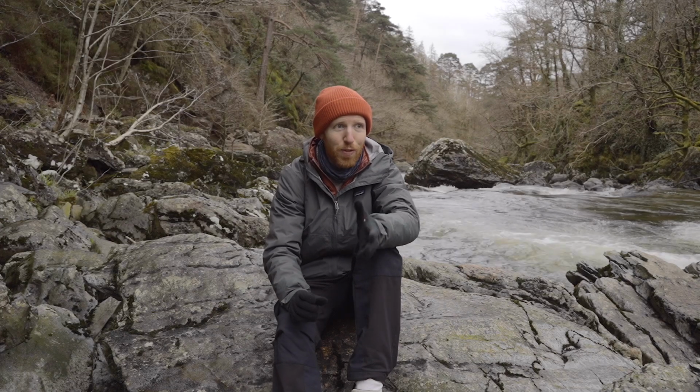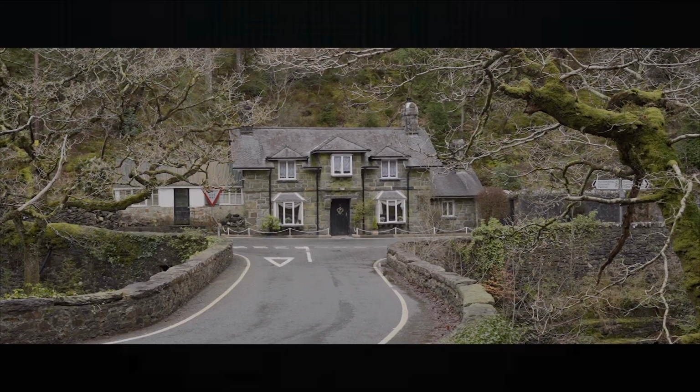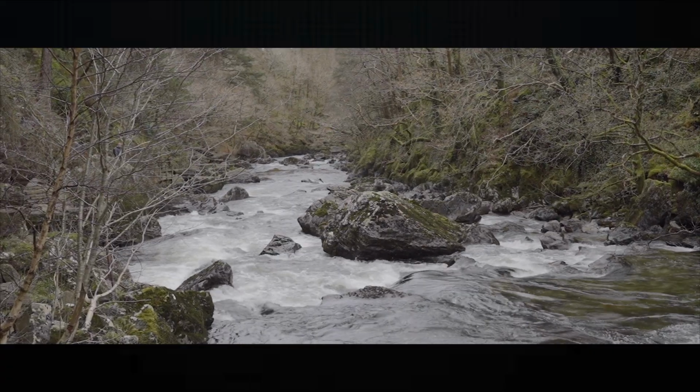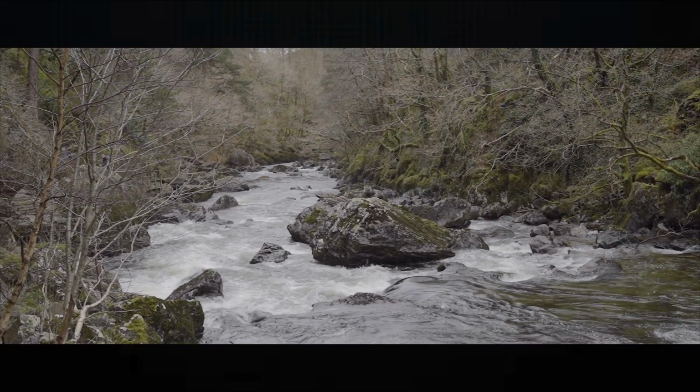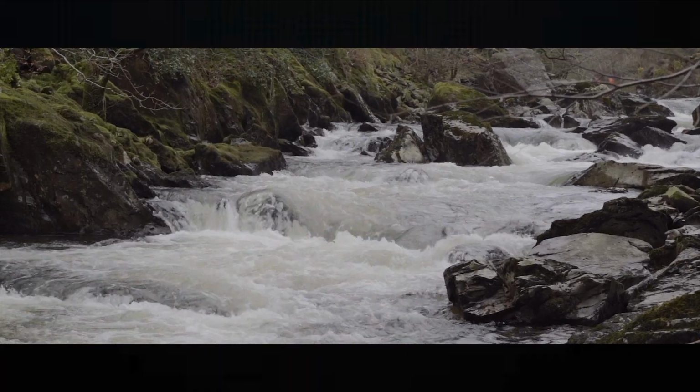So this is a really beautiful location. I imagine this would be amazing in autumn with some really nice foliage on these trees. But let's get back to the whole point of today's video, which is my idea about how best to photograph moving water and the different applications when it comes to shutter speed.